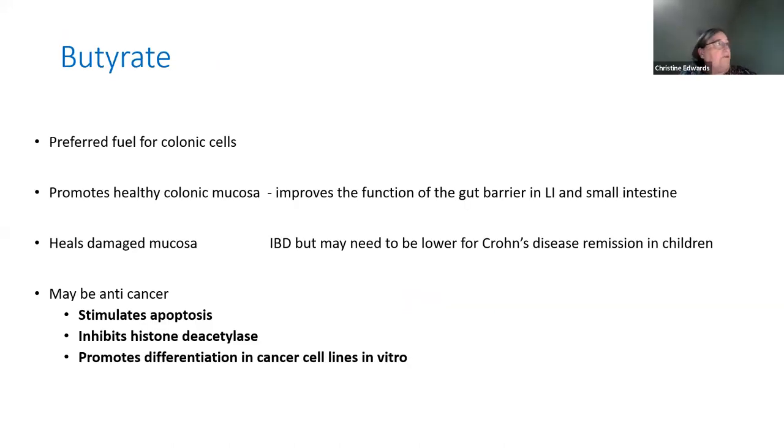Now, butyrate, we have thought for a very long time, is very healthy. It's the preferred fuel for the colonic cells. They prefer to use butyrate over any other short chain fatty acid for energy, and definitely in preference to glucose. And it promotes a healthy colonic mucosa. So it helps the barrier function in the small intestine as well as the large intestine, and it helps heal mucosa. But as I will show you in a minute, sometimes we get paradoxical results, which are very clear, and make us realize how little we really understand about this interaction.